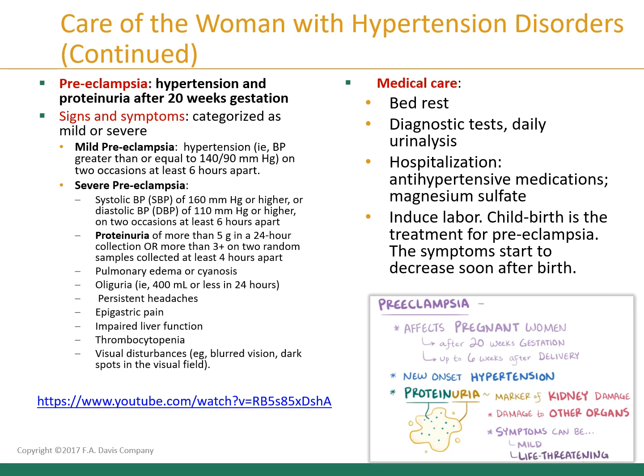So treatment is based on the patient and the severity. The goal is to control hypertension, to prevent seizures, and to prevent long-term complications. Childbirth is the treatment for preeclampsia. The symptoms start to decrease soon after birth. The fetus should be monitored for maturity and labor induced as soon as it's appropriate for the fetus. Also, she might need to be on bed rest for a while if she's not ready to give birth to the baby.